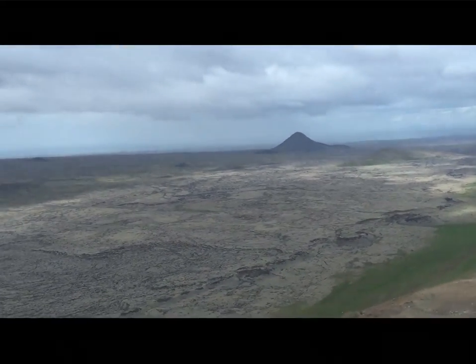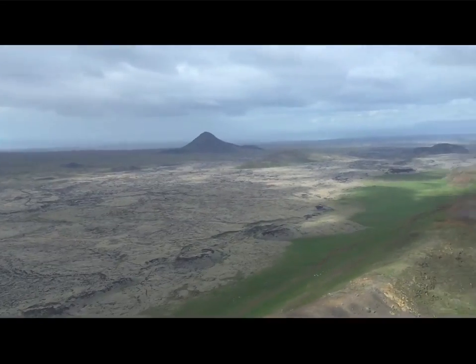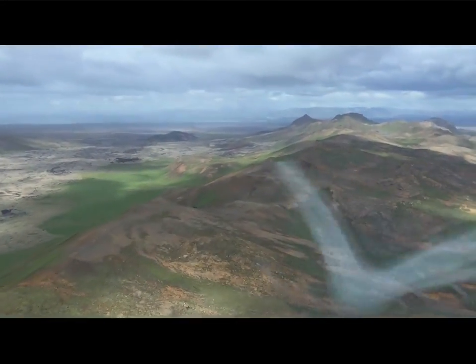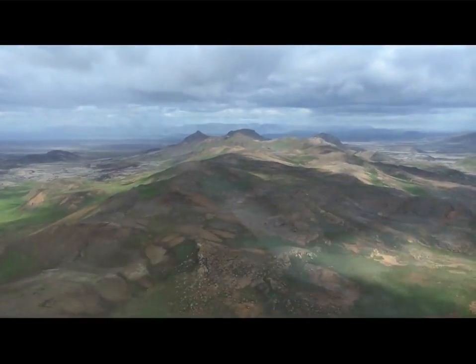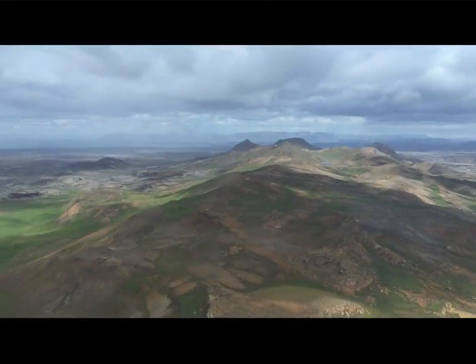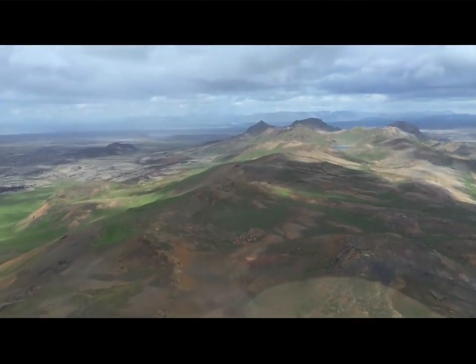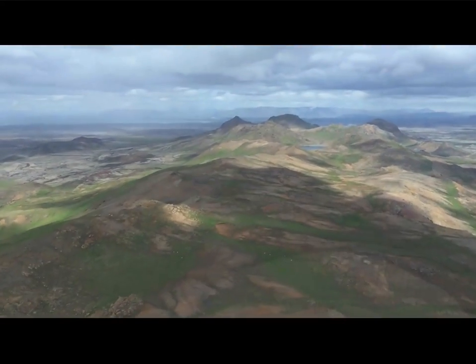And again, a desolate landscape. One of our guides told us actually, I think it was Gummy, told us that NASA has actually sent astronauts to Iceland just to do some training to get a sense of what it's like on the moon, for example. And I can certainly see why.